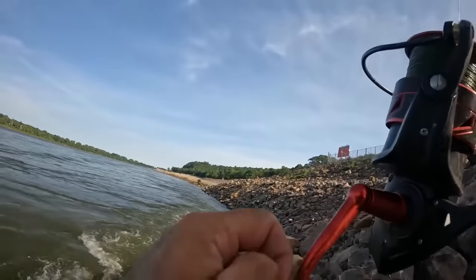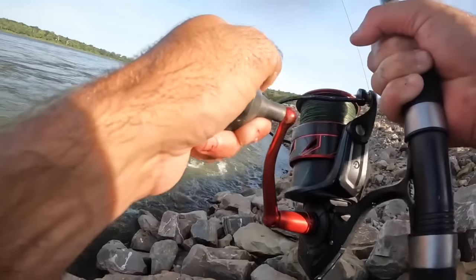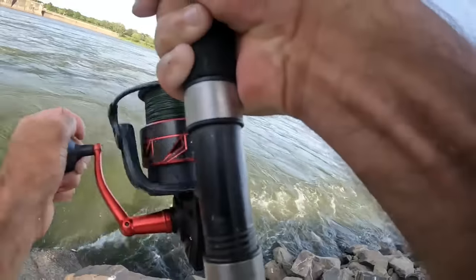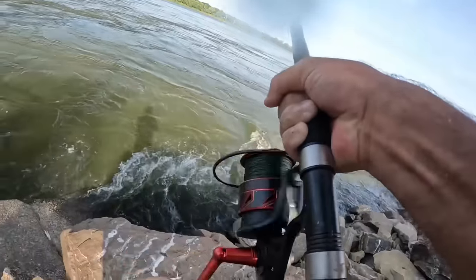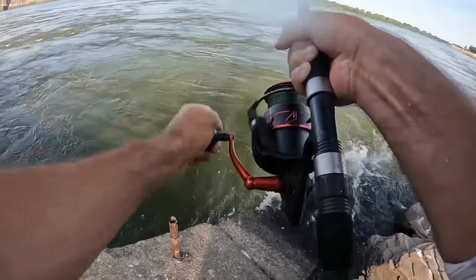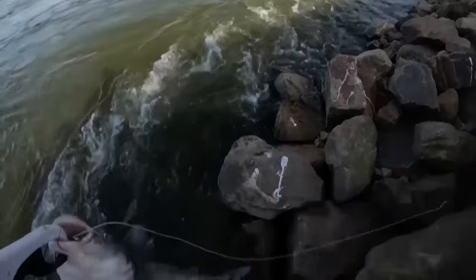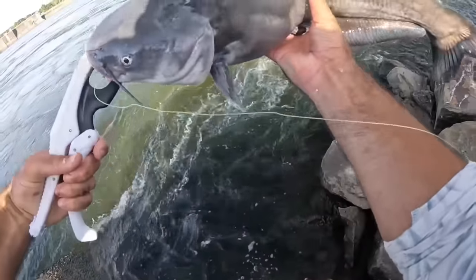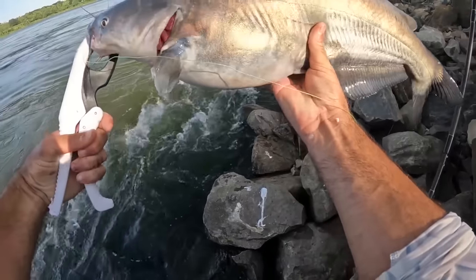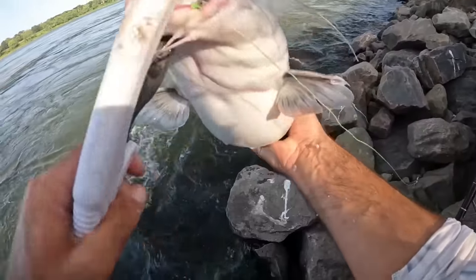I might have to cast more upstream so I can fight them downstream to me. There we go. If we can get them on top like this, we can pull them in. This line is definitely strong enough. There he is. Oh, it's a nice blue cat. Nice blue cat, guys. Woo, first cast. All right, we got him. There we go, guys. First fish was on the first cast. That might be bad luck. Hopefully not. It's a nice blue catfish.